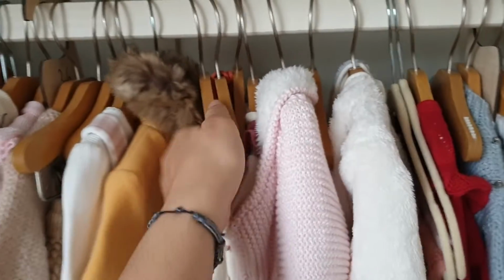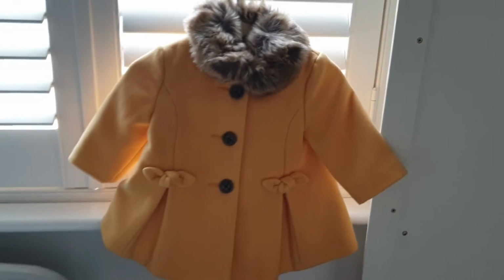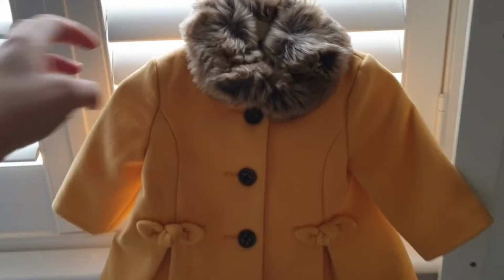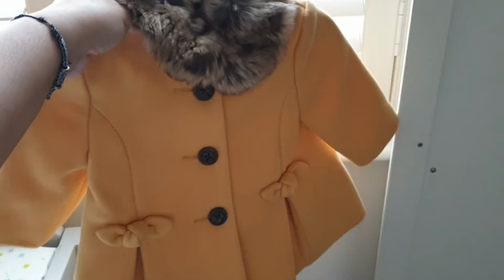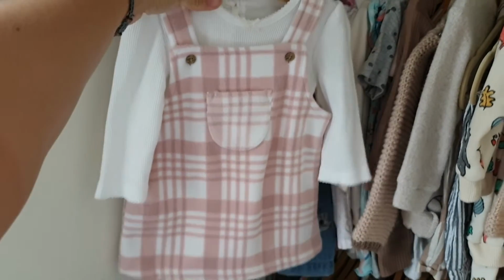And also we got this from Tesco for her. This is her rail, the top one. This is from Tesco and I absolutely love it, and I cannot wait for her to fit because I think she'll be so cute if I put her in a little dress with tights, some little shoes. I just think it will be adorable. And this as well, I'm not really sure where I got this from, but I love it and I cannot wait for her to fit it.